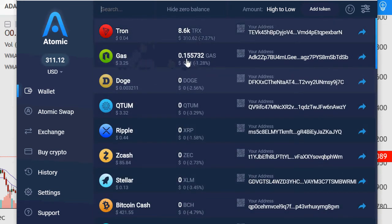And as you can see, I got 0.15732. That's what I sent there. And as soon as that was there, the transaction went through. And then on Binance, I'm seeing one Neo being sent back. It's like, okay, so as long as I have gas there, as long as I have something, then I can send gas and Neo back and forth off the exchange.